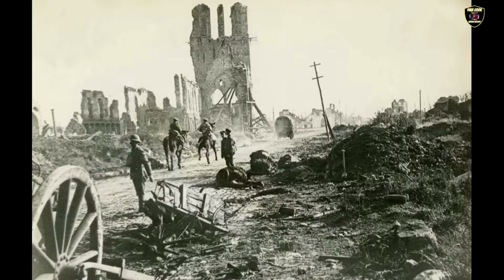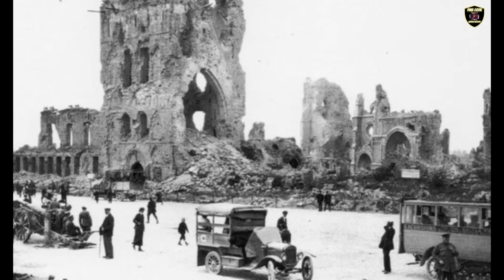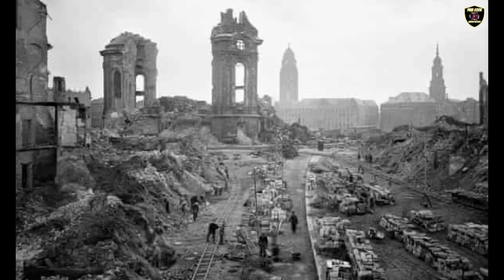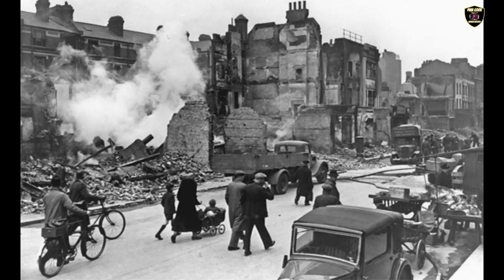Very interesting stuff. But I mean, look at it. You can only imagine how beautiful that building was. Look at it. And I don't know why there's scaffolding around it. It's like they decommissioned it. But look at the rubbish everywhere.